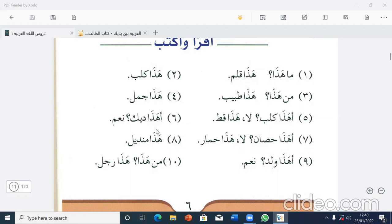Okay. Ahada dikun. Naam. Is this a rooster? Yes. Ahada hisanun. Is this a horse? La, hada himarun. No, this is a donkey. Hada mindilun. This is a handkerchief. Ahada waladun. Is this a boy? Naam, yes. Man hada. Who is this? Hada rajulun. This is a man.